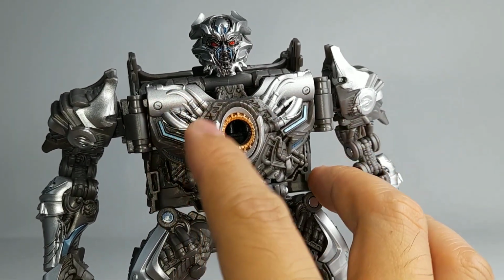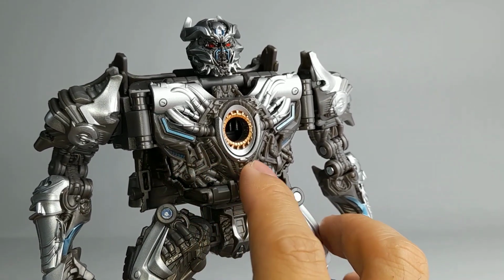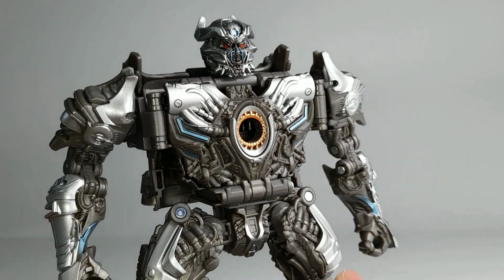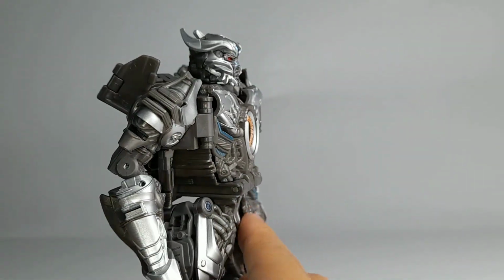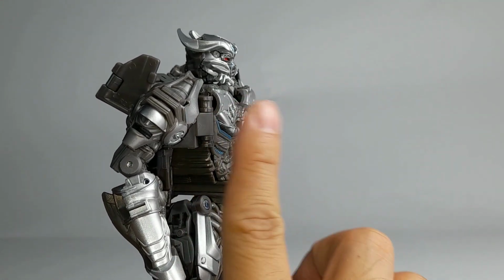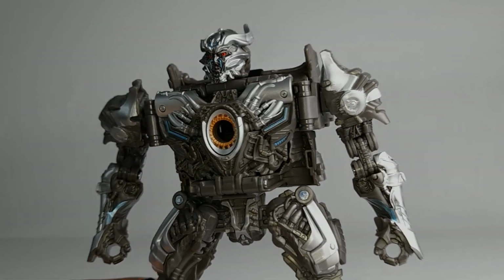The body is full of pistons, rivets, and hydraulic cylinders. Too bad we don't have any paint job on the details here. I think a simple dry wash here will make this figure look even better. One thing I'm a bit disappointed with is that the body looks a bit square and a bit too flat here. It would be nice if they added another piece of armor on the upper torso to make the body look thicker and also add some curve on the edge.